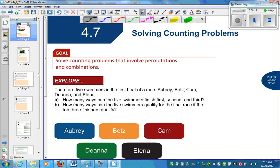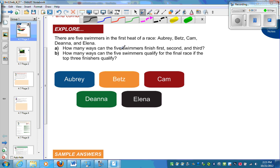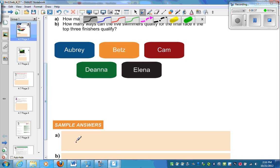There are 5 swimmers in the first heat of a race: Aubrey, Bets, Cam, Deanna, and Elena. A, B, C, D, E. How many ways can the 5 swimmers finish first, second, and third? So this one is really how many ways can they finish first, second, and third? It's really a permutation.